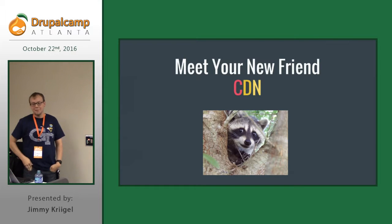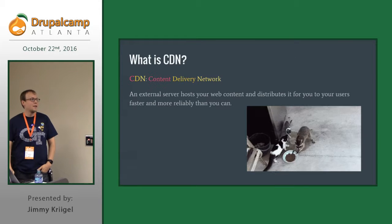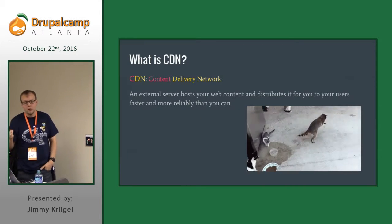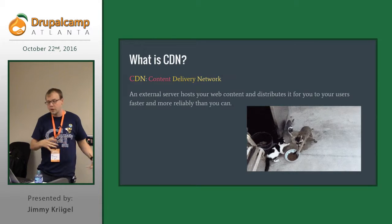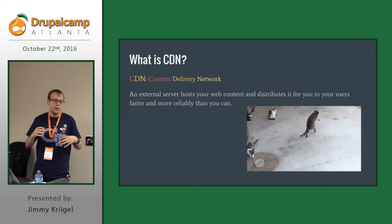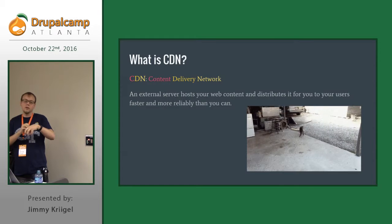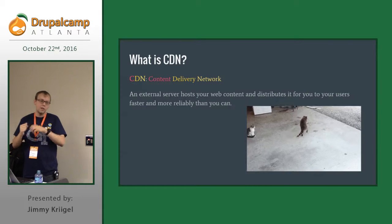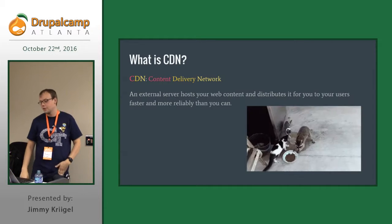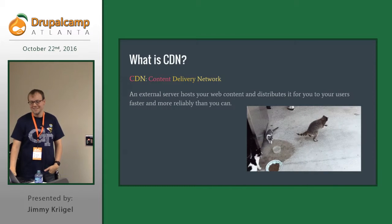Okay, so now we're moving on to the next part. Meet your new friend, the CDN. So what is a CDN? It's a content delivery network. Basically, you take all of the heavy stuff on your site and you move it off, and you put it onto these small nodes that are scattered throughout the world, so all of your customers can get your website from those smaller nodes that are closer to them, rather than coming all the way to Atlanta, Georgia. So like in this picture, look, the raccoon is moving your content for you really fast.